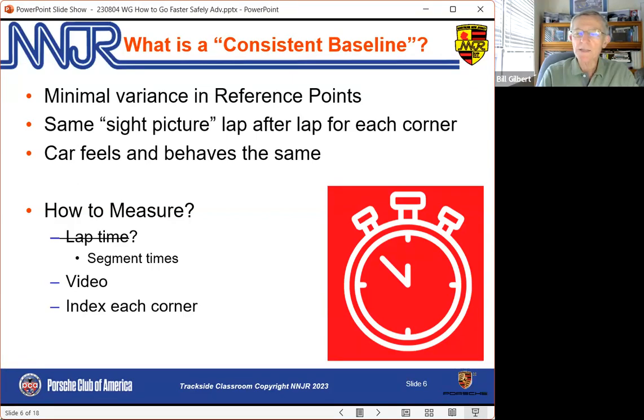So that's where segment times come in, and looking at segment times, meaning basically corner times, the time through a particular corner or a couple of corners on a track. That's where, if you're going to have information using the stopwatch, so to speak, that we want to focus. I've already mentioned you can learn a lot just from looking at the video and see what you see from the video. But even if we don't have any data or video or anything, we can do old-fashioned indexing.